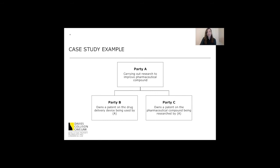So in these circumstances, Party A is exempt from infringement in terms of the product patent owned by Party C by virtue of the experimental use exemption in Section 119C of the Act, but it's likely that Party A is infringing the patent owned by Party B. And this is because the Party B patented device would probably be seen by the court as a research tool. The subject matter of the experiments, which is the pharmaceutical compound, doesn't relate to that tool. The experiments are not being carried out on the delivery device. The delivery device is facilitating the experiments.